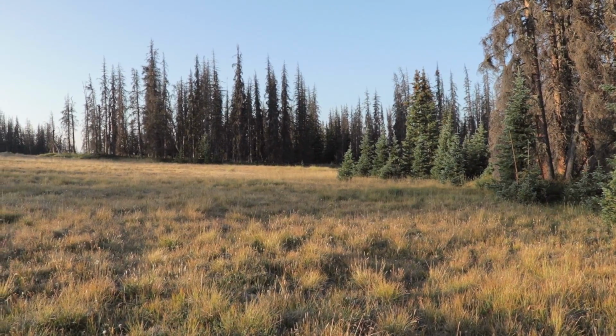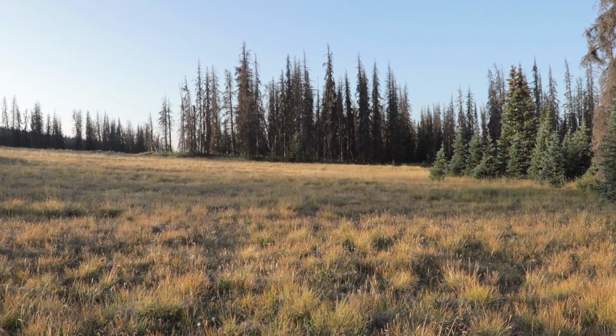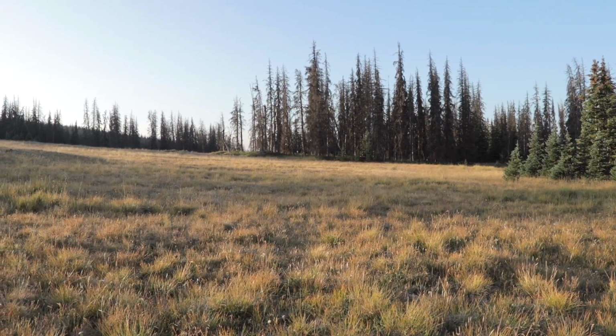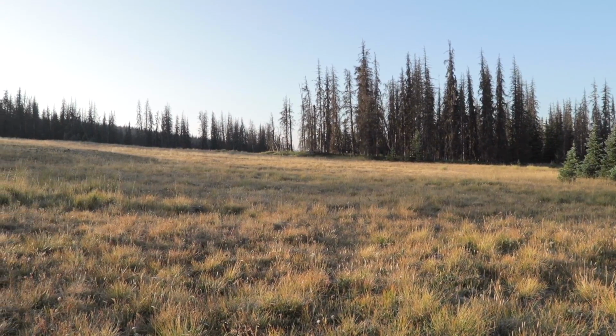Here's the view at the front door of our tent. It was so pretty last night. We heard elk this morning, then saw 3 big bucks roll by, 3 deer, first thing this morning.